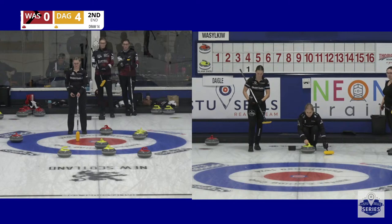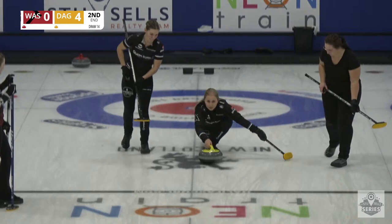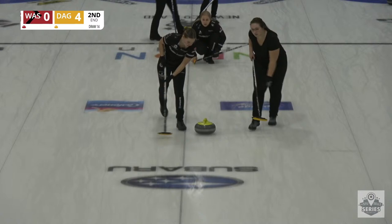Not quite sure what the call is here. Maybe trying to guard that hole? Or guarding the red tap, I guess. The same shot that Katelyn just played. Right. Yeah, it's a good call. Probably not going to leave Wasylkiw with much besides the outturn draw to the edge of the forefoot.